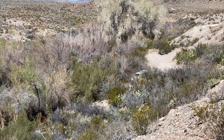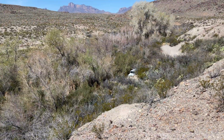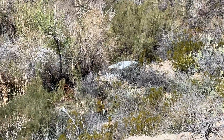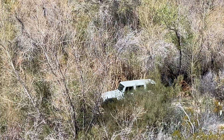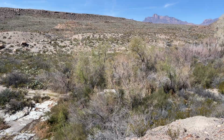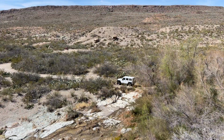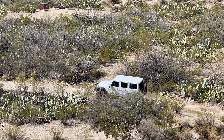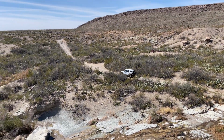And there he goes. I can hear you splashing. I hear the water. This is Glen Spring along Black Gap Road. You can see he's out now. There he is, and he can hear me on the radio here.